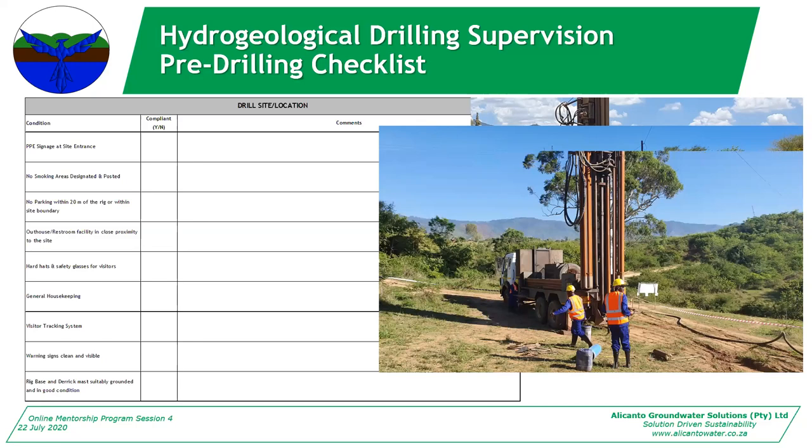Yeah, and then this is just the expansion on the housekeeping again. They've got the drilling rods on a carousel so that they're not lying around everywhere. Your compressor pipe is nicely on the other side, away from everybody.